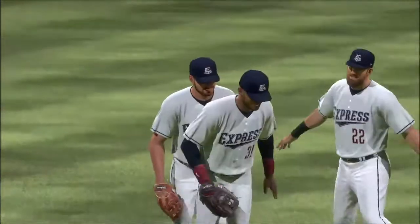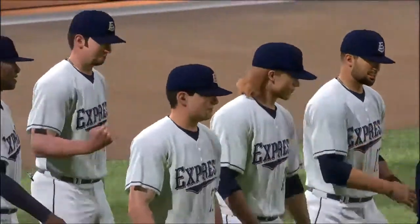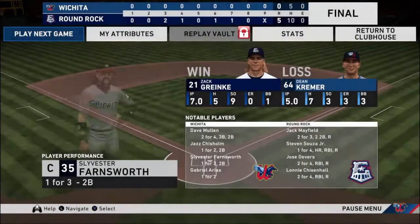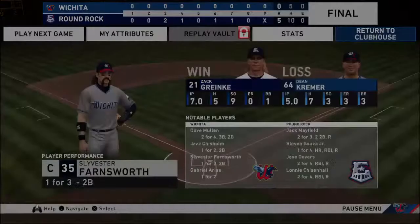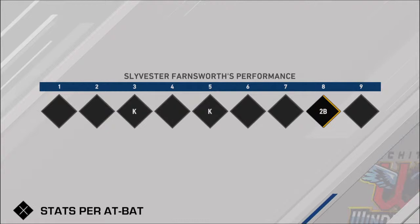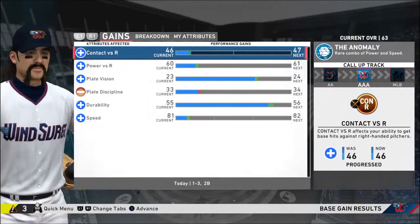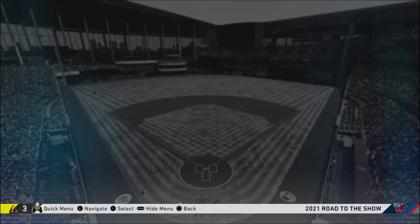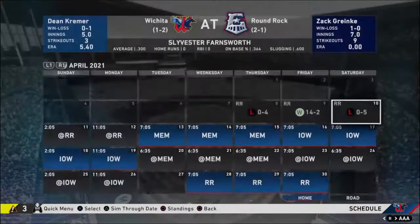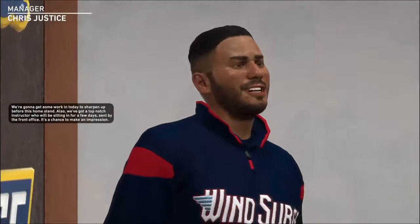Well, this one had its moments of drama and excitement. In the end, these guys came away with the victory and look on to the next one. A 5-0 finish tonight. The Express led this game from the third inning on and never wavered. Zach Greinke gets the win. A manager checks in with his ball club.